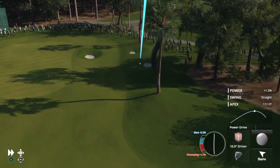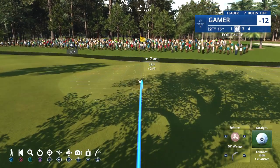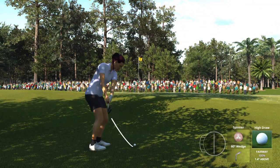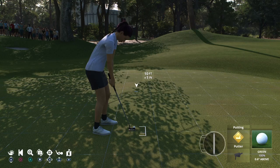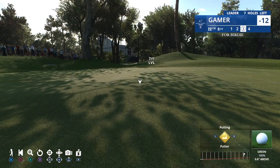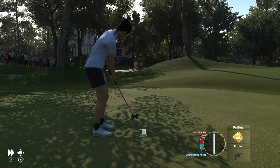This one started up the right side. Now, that was 50-50 off the tee. Rough, fairway. I guess it was more than 50-50. Fairway's fine. Chance now for another birdie. Okay, that'll help the cause. It's a birdie here at number 12.